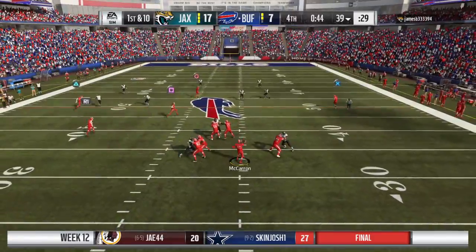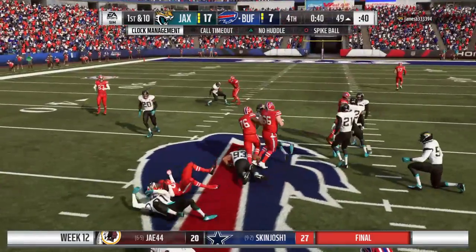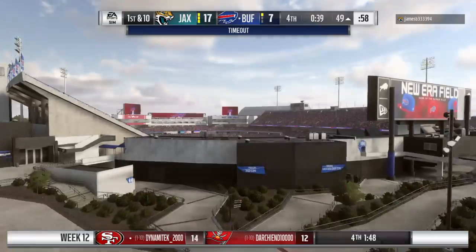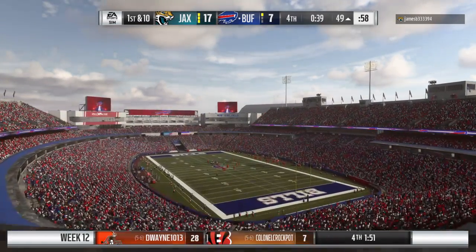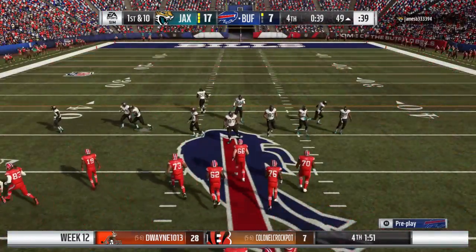To throw is McCarron. Quick hitter here, it's complete. And he'll be taken down, but not before he gets into enemy territory. And now we won't see a play on first down. We're going to get a timeout instead, as they stop it here with just under 40 seconds to go in the game.